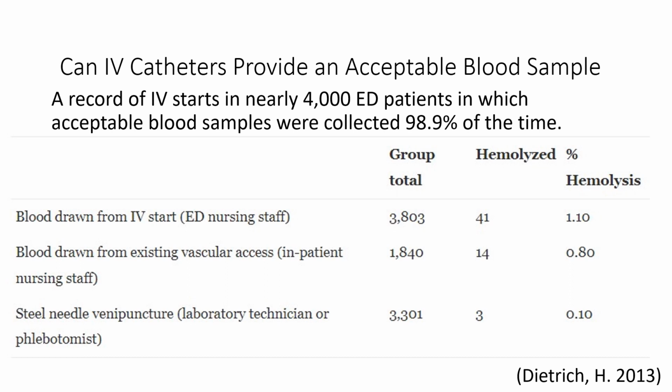The largest portion of these samples came from IV starts, with 43% of them. Laboratory technicians or phlebotomists using steel venipuncture needles collected a slightly lower proportion of 37%, and the remainder of the samples, 21%, were collected by nurses from an existing vascular access. The table below shows the results of the samples.